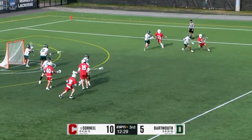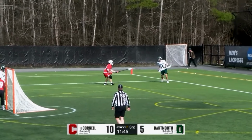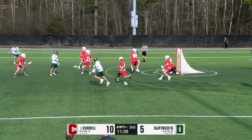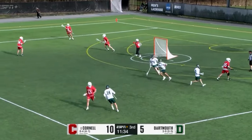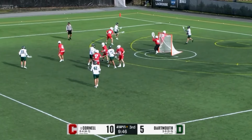Marks of a consistent offense are the fact that their efficiency doesn't seem to change too much based on when they take the shot. Rogan already a goal and an assist this afternoon, the 5th year out of Merrick, New York. Now 70 career points and 40 career goals, looking for goal number 41, but Nust is able to make his 7th save. Dartmouth now just 10 for 15 on clears after clearing pretty cleanly in half number 1.